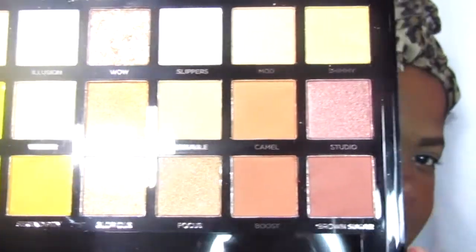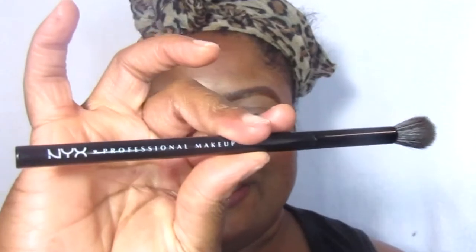So the first shades we're gonna go in with, I feel like I want to use some of the browns first and then work our way into the yellows, because that is what's happening here. You got browns, and you have the brown section, and then you have all of those gorgeous yellows. So it's this NYX Cosmetics brush. It's a really good brush. It's very fluffy, and it's great for the crease. So I'm gonna go in with brown sugar.